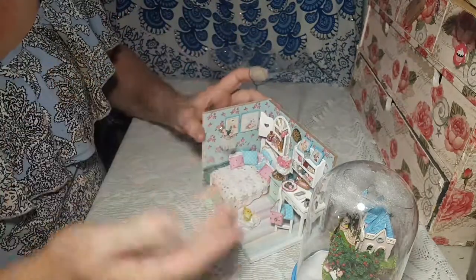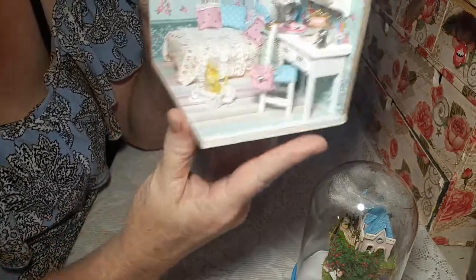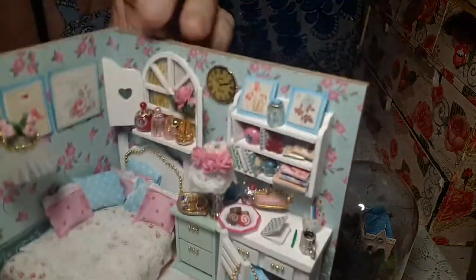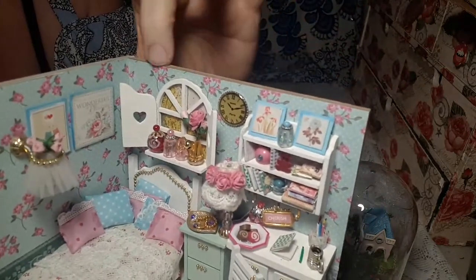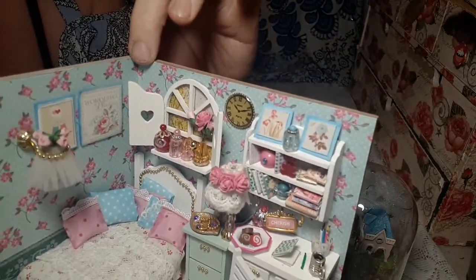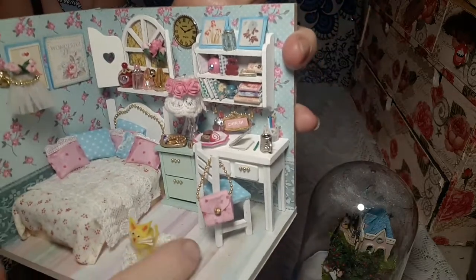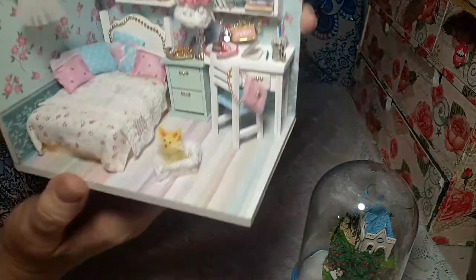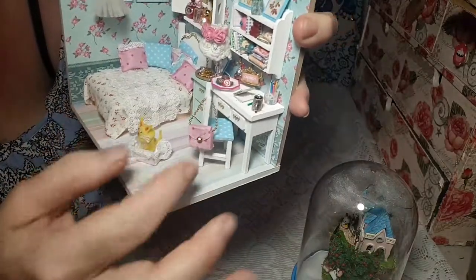Of course, I changed it all up. This wasn't what it was meant to look like at all. I changed the wallpaper to this pretty one here. And I changed the floor covering. It was supposed to have this, and I put it on there and I thought, oh, I don't like that at all. So I put this in, so it looks actually more like carpeting.